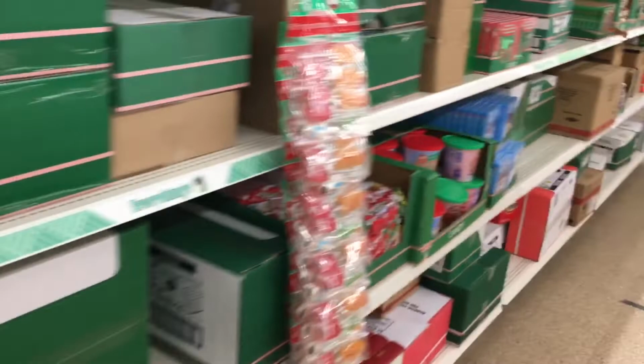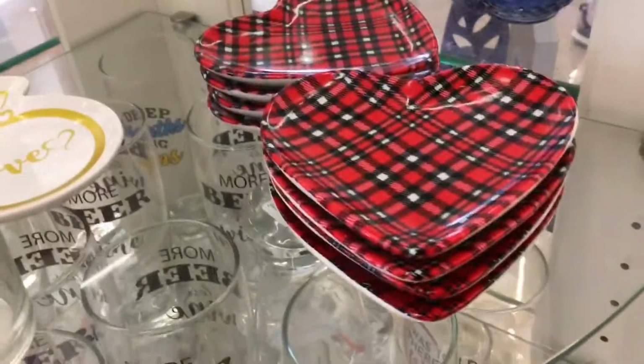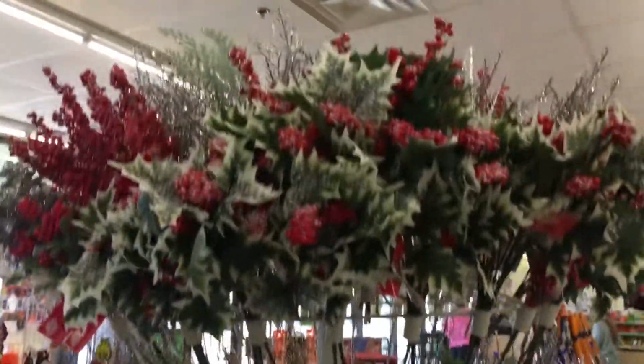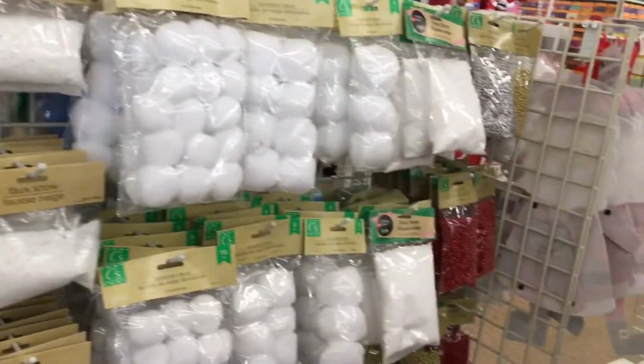I really like the plaid on this thing. I feel like you could make a fun DIY with that. Multiple things you could do. Here are some more florals that they have, sparkly ones, and then some more DIY items.